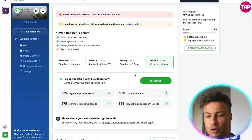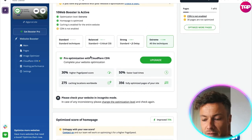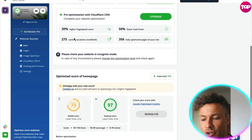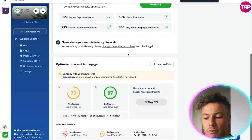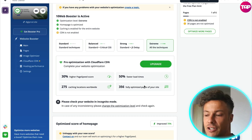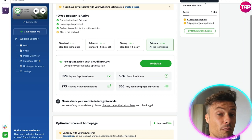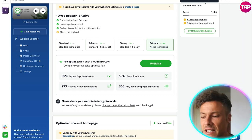If we click on the explore function, I can then upgrade. I can improve even more on what I've got going on with my website. Okay, so I can say 30% higher speed score, 50% faster download, 275 caching locations worldwide, 356 fully optimized pages. So by getting Booster Pro, we can upload and improve everything. As you can see right now, CDN is not enabled, and that means that we are not protected against potential threats. So CDN, being the Cloudflare software, is something that we really want on our website running, and that's why getting the Pro version is definitely worthwhile.